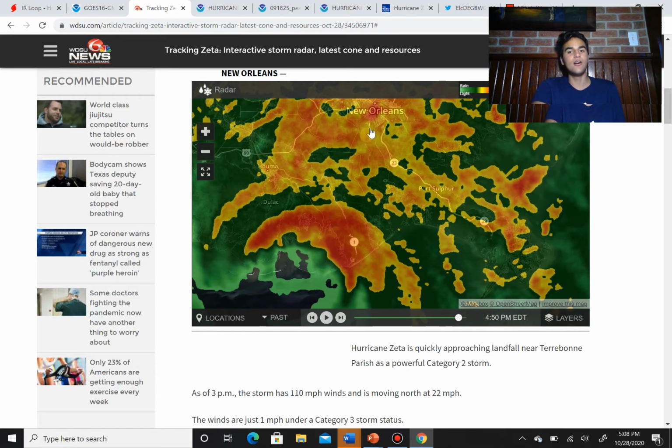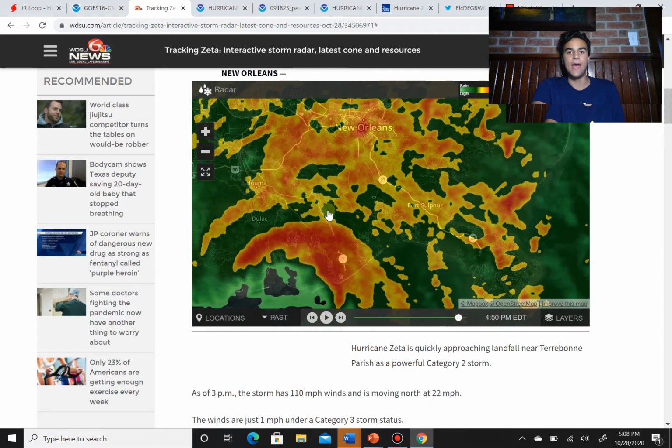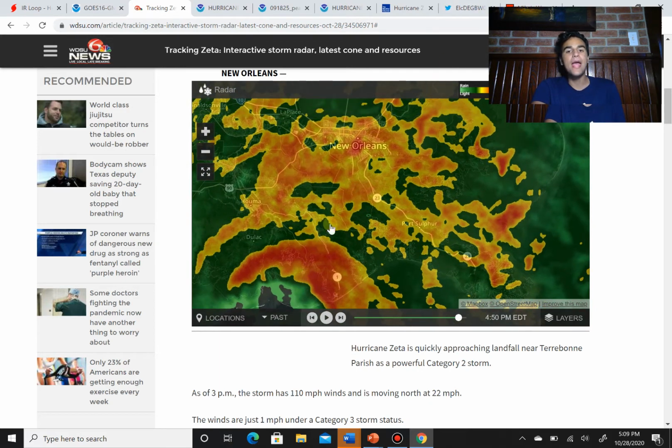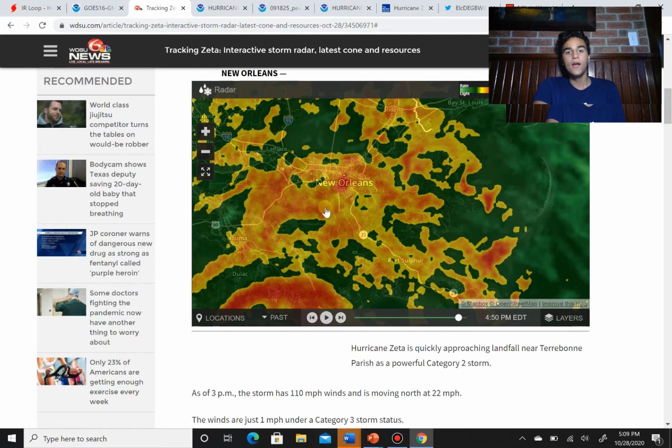And it seems like a lot of southeast Louisiana and New Orleans is right in the middle of Zeta's path as it treks on to the north and east. The eye may be a little bit more east than New Orleans. However, New Orleans will likely experience the eye wall of Zeta as it moves northward, and probably 100 mile per hour wind gusts are possible in New Orleans. So watch out for that.